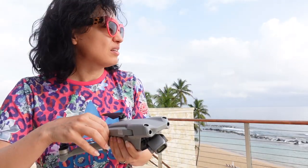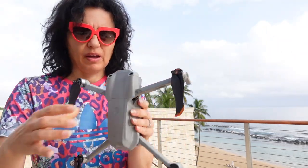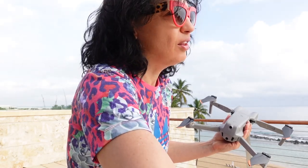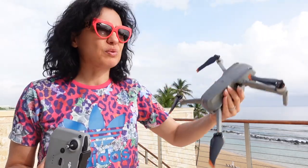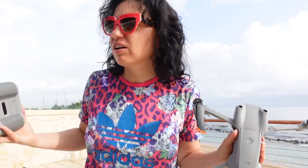But today, it is almost 8 o'clock in the morning. It's really peaceful and calm, so I'm ready. I have it opened up. I'm gonna place it on the ground, put my phone, open the app in the remote control, and hopefully I will get some master shots before it starts raining. I see some rain clouds coming this way, but hopefully I can get some quick footage over the pool area here and get some nice master shots.